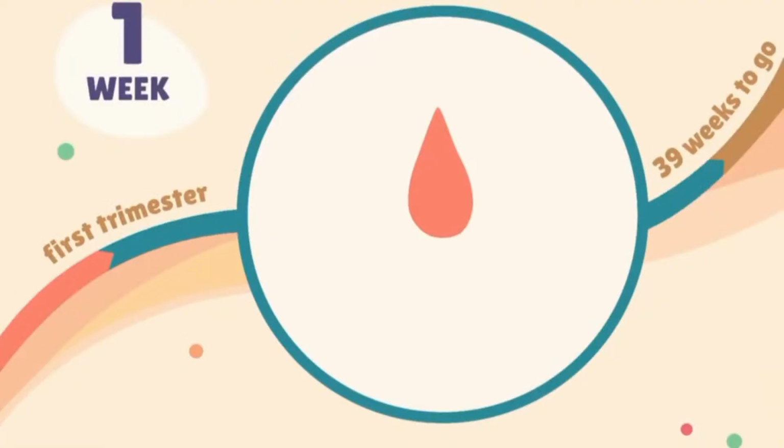Pregnancy week 1 to 2. 1 and 2 weeks pregnant. Congratulations! During the first and second week of pregnancy, your body is preparing for possible conception.